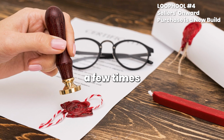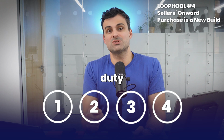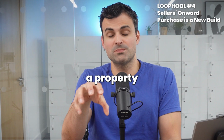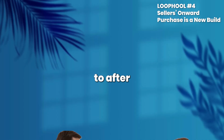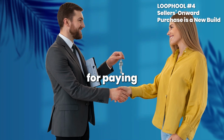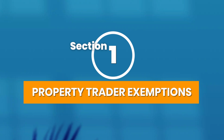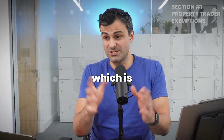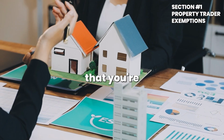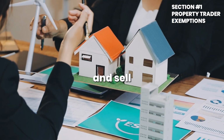However, like I've said a few times now, loopholes 1, 2, 3, and 4 are only stamp duty exemptions available to property traders. So there are conditions a property trader must stick to after they purchase the property to continue remaining eligible for paying no stamp duty. They are: number 1, you must operate as a property trading business, which is easy enough to do. You just need to be clear it's a service that you're providing as a property company. You've got to have a property company where you buy and sell properties.